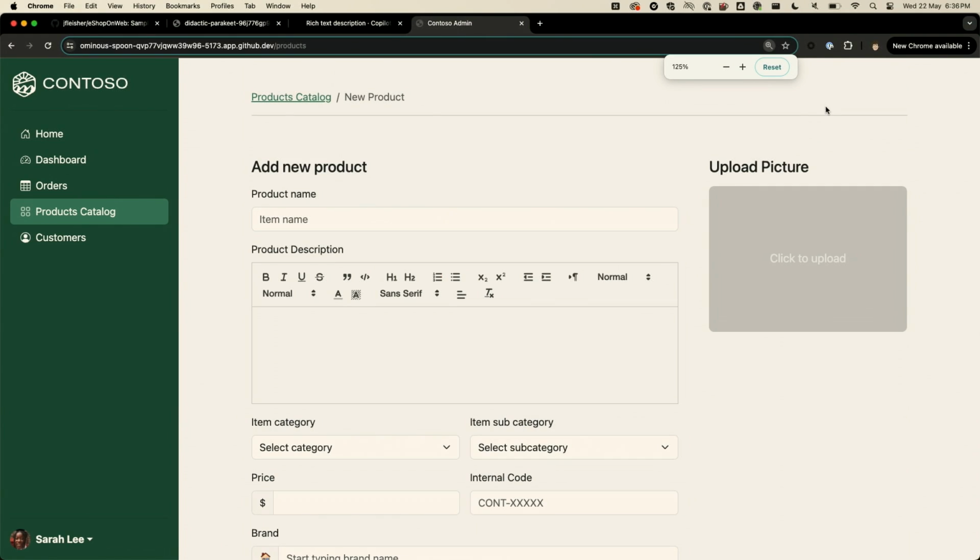And if we add a new product, there we go. We've got rich text. So rich, and then you can make it bold and change the fonts and stuff like that. So that was just from the description, right? Yeah. And it went all the way through.